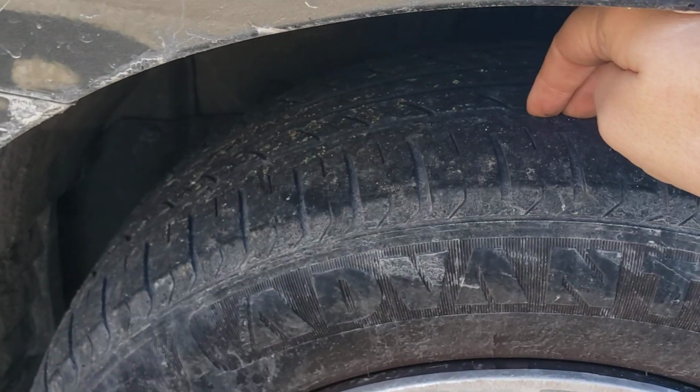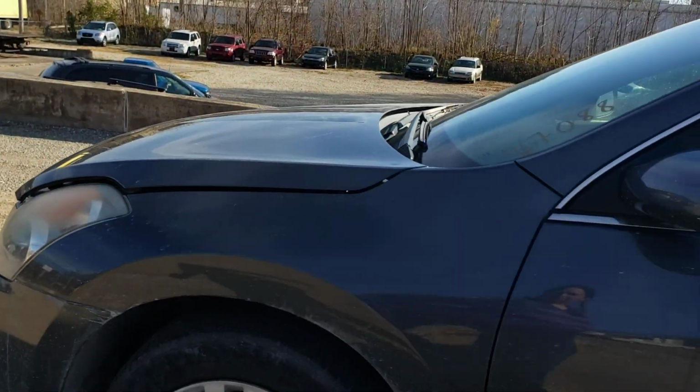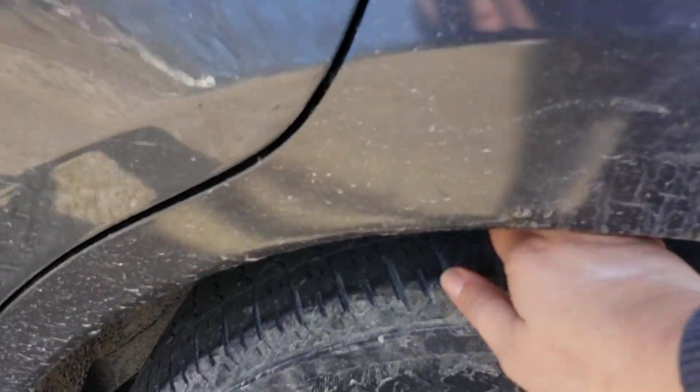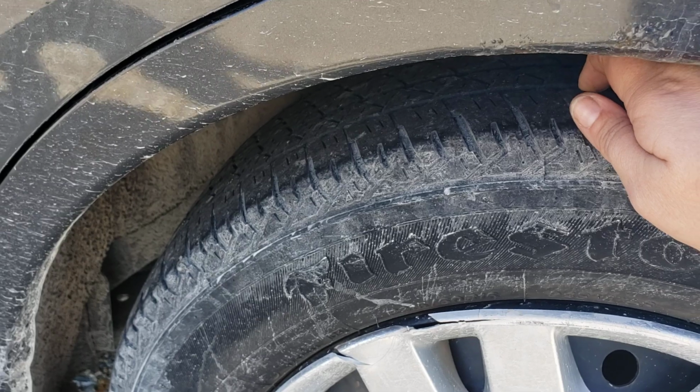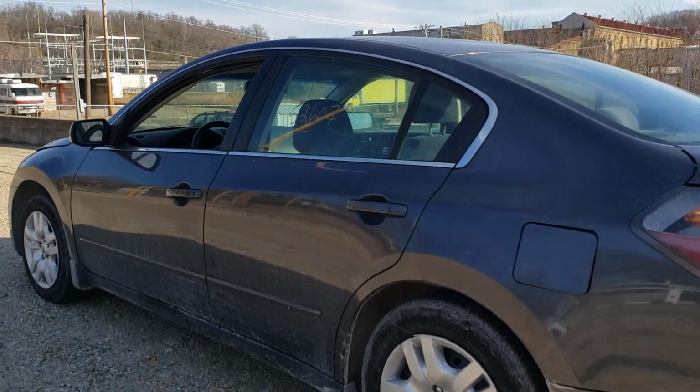The tires are not the greatest. They're above the wear bars, but probably at about 30%. Over here, rear tires are better, probably about 45%, something like that. So they're not perfect, but they'll get you by.